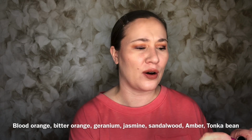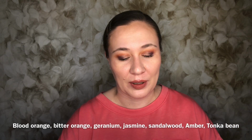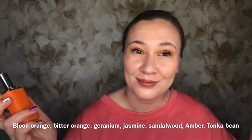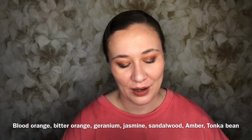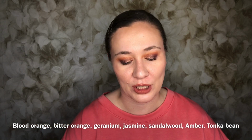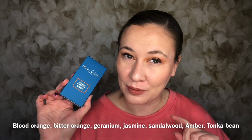Let's give it a spray. I know I have samples of this, and I've used it in the past, and I really like it. It's like orange juice. It's so good. If you want just an orange juice fragrance, Orange Sanguine is that fragrance. So yeah, very excited about that one as well.